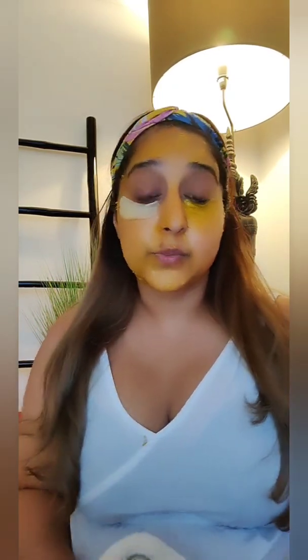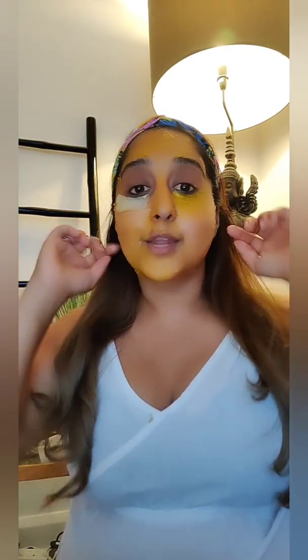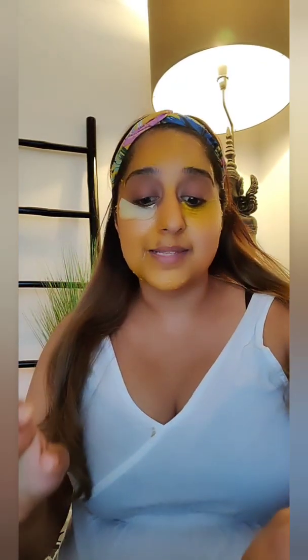Ideally, I would do it twice a day, to be fair, because it's so good for you. Like, you will notice a difference. After you take off the potatoes and you remove it, you will see a massive, massive difference. It's really, really nice.